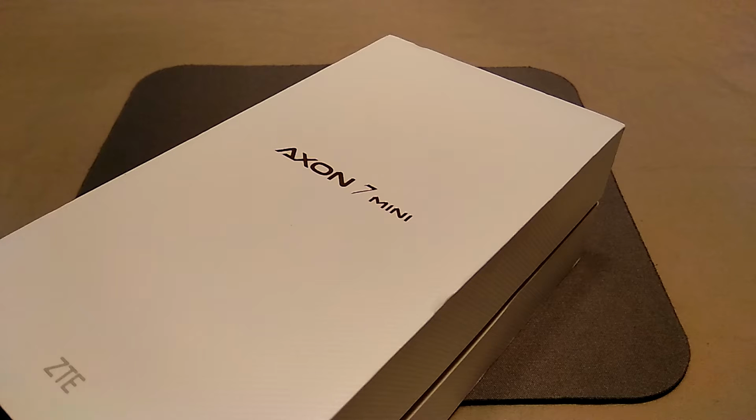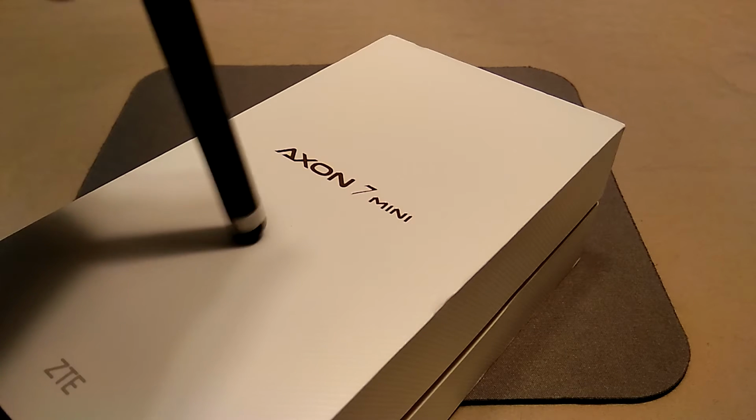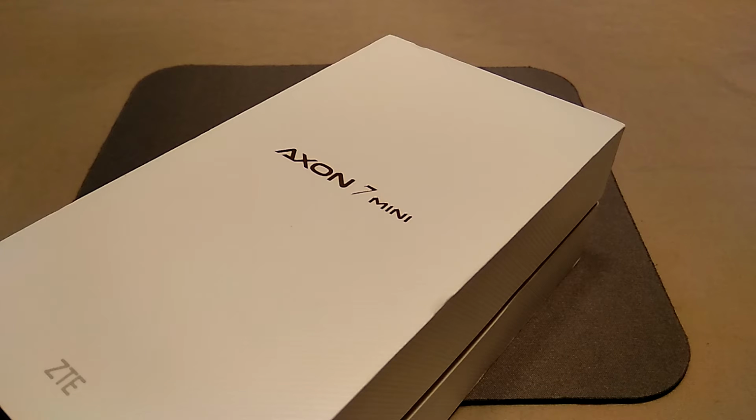Well, ZTE decided to drop a mini version of the Axon 7, a smaller version with the same build quality and the same front-firing dual speakers that sound amazing. I can't think of a phone that can top the sound quality of the Axon 7. Those same speakers are embedded here in the Axon 7 Mini, so you're still going to have that experience. They scaled back a little bit on the processor, and they're charging a little less for the Axon 7 Mini.